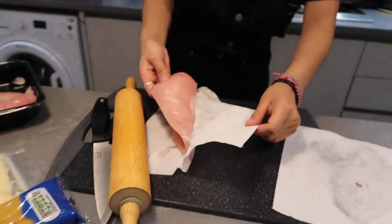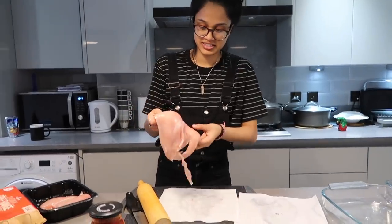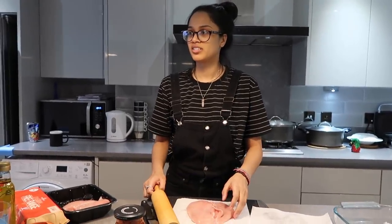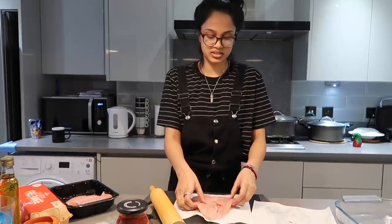Ew, it's actually getting tissue stuck on it. See, that's what I told you. Oh no. You've just demolished that. But you wash it off, so it's alright. Why do we even need that? Why can't we just roll it anyway? You can, but this is to absorb the water, to make it dry. Right, I think so it's crispier.